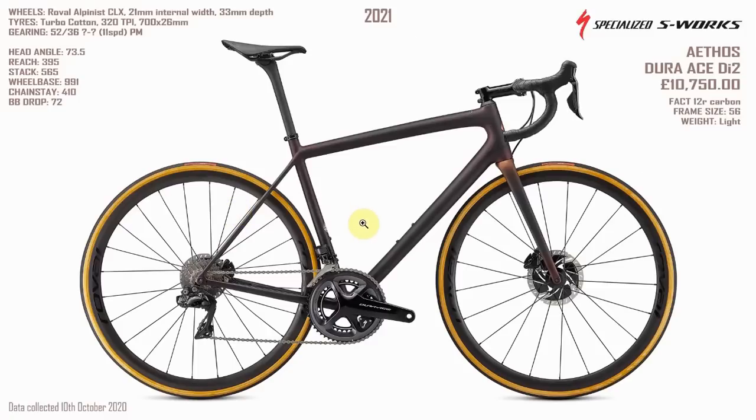But the upshot of this is that they managed to get the frame weight down to something ridiculous, so that the complete weight of this bike, I think, is about 6.12 kilograms. So pretty light really for a disc brake bike. Like I say, it's definitely got me pretty juiced up. I think I'd like one.